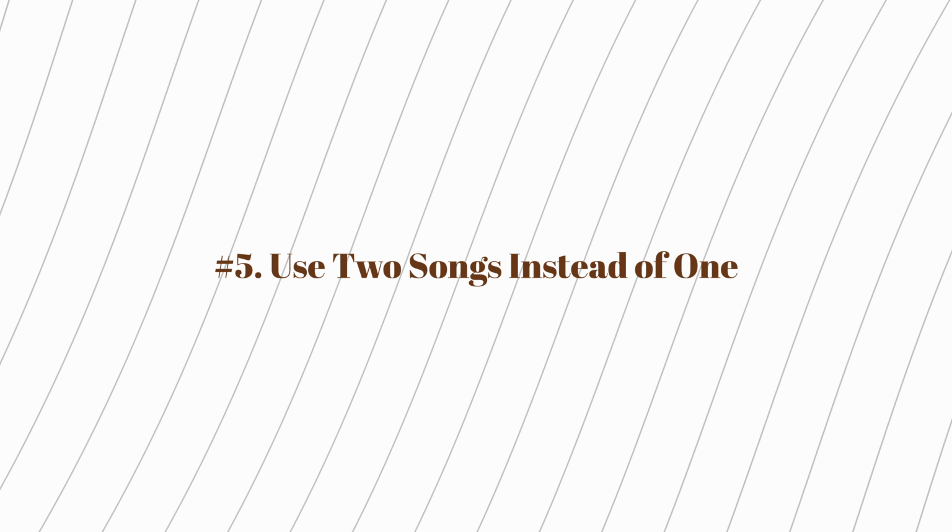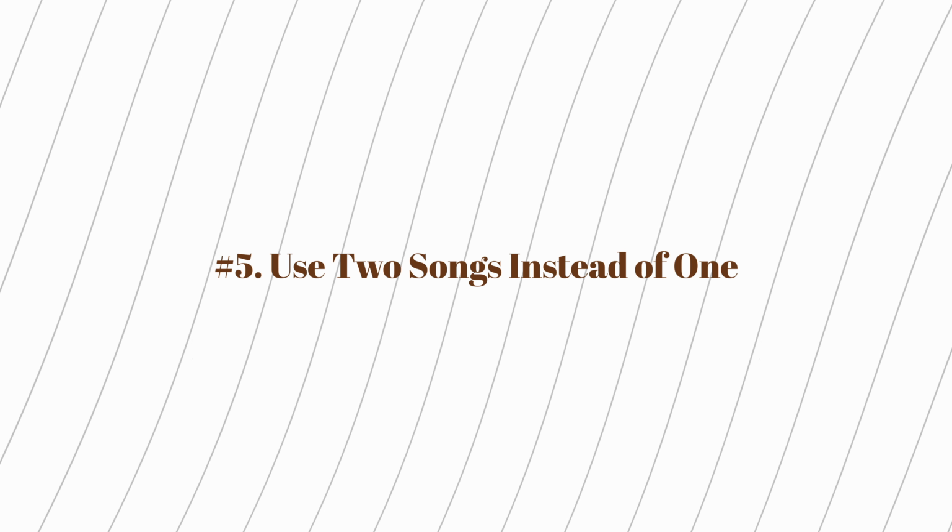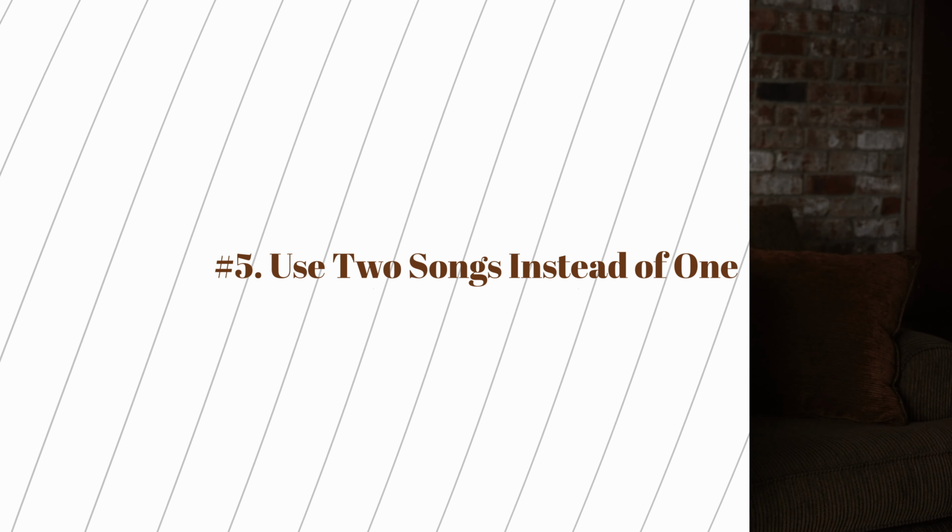Number 5, use 2 songs instead of 1. Oftentimes I'll find a song that works for most of the video, but doesn't have a section that's exciting enough for the reception. Rather than just moving on and finding something different, use this song and find a different, more upbeat song that goes well with it to use during the reception or whatever section of the video you need.